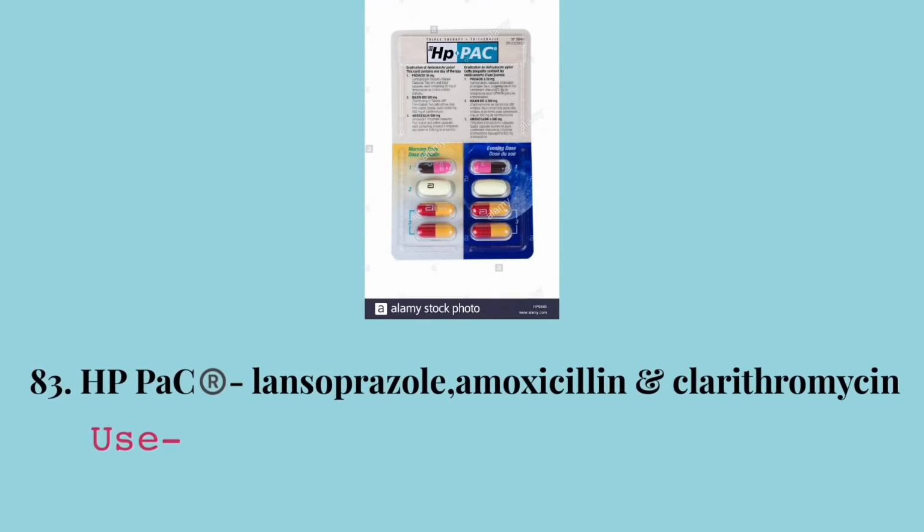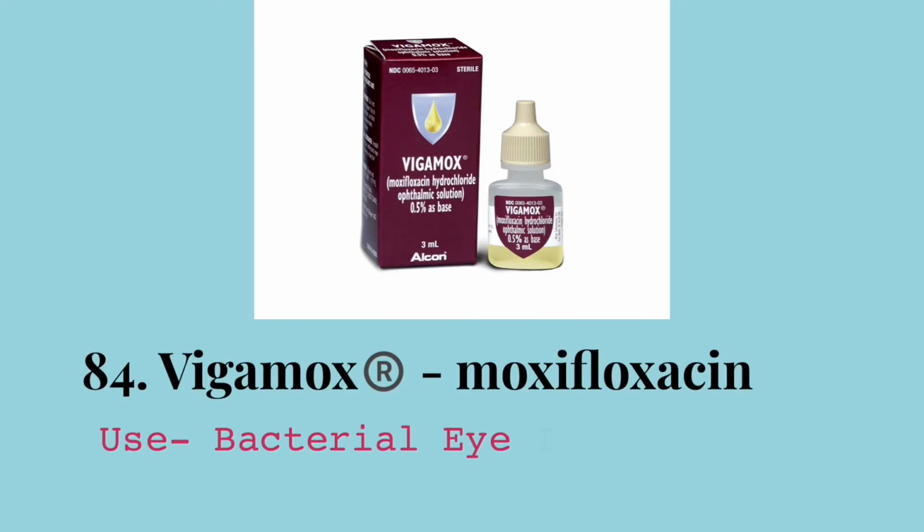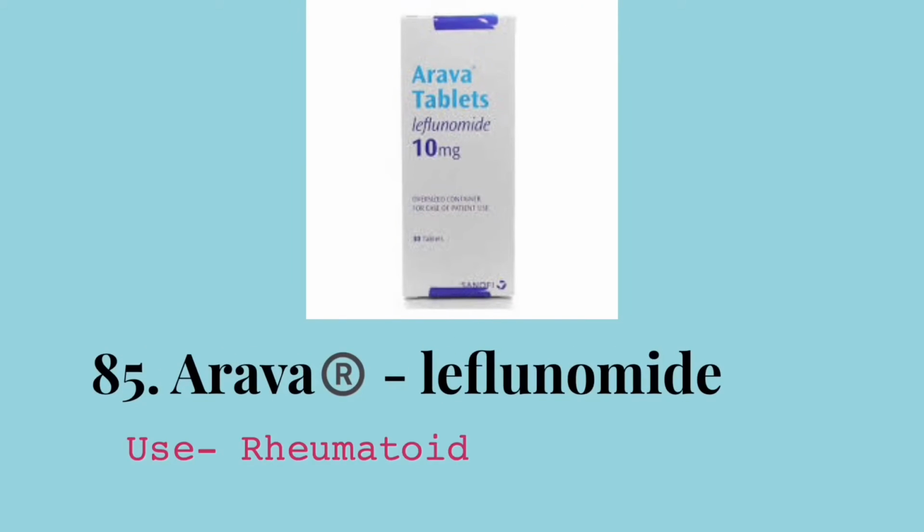83 is HP Pack. Its generic is lansoprazole, amoxicillin, and clarithromycin and it's used to treat H. pylori infection. 84th is Vigamox. Its generic is moxifloxacin and it's used for bacterial eye infections. 85th is Arava. Its generic is leflunomide and it's used for rheumatoid arthritis.